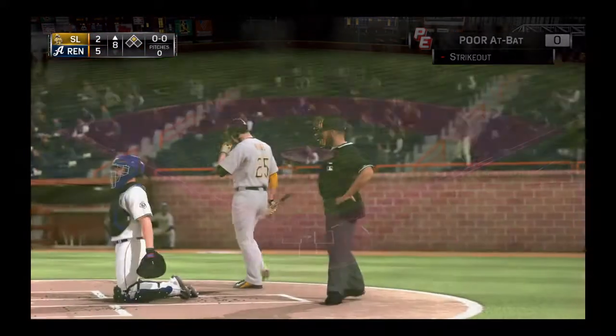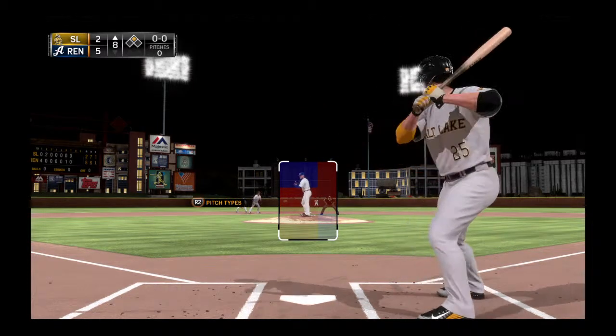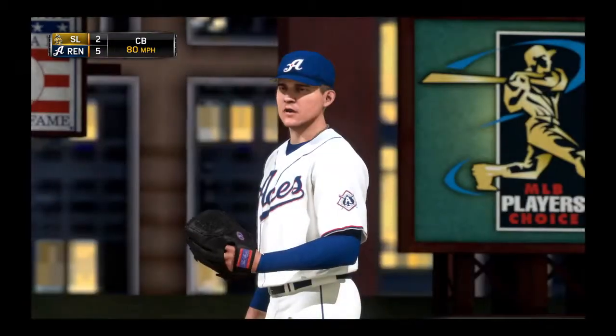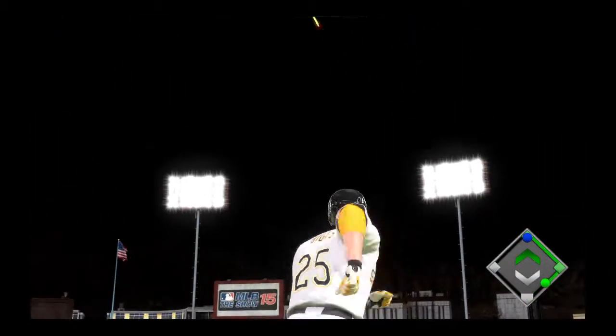Kyle Biggs will stand in now in what could be a real make-or-break situation. And you think at this point you have to get something out of this inning. The further you get into that bullpen, the tougher it's going to be to claw back from this deficit. Curveball is nowhere close, and it's 1-0. Here's the 1-0. Here's the ball hit pretty well and carrying to deep right.